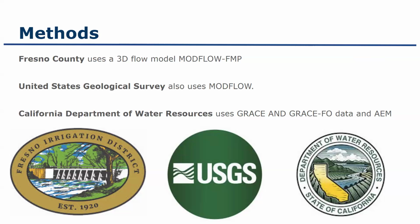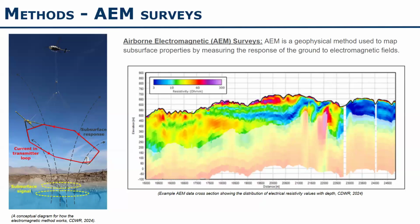So Fresno County did respond that they use the flow model called ModFlow FMP. USGS uses the same program. The California Department of Water Resources uses GRACE data and AEM surveys. One of the methods included in this proposal is the Airborne Electromagnetic Survey. The AEM is a geophysical method that maps subsurface properties by measuring how the ground responds to electromagnetic fields.